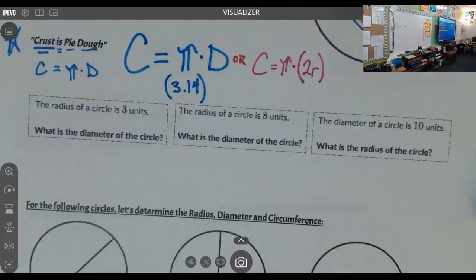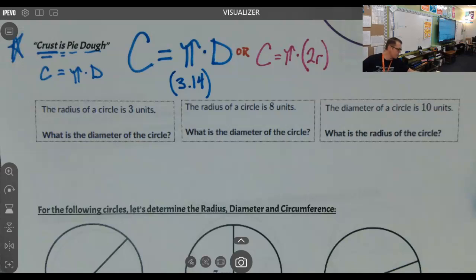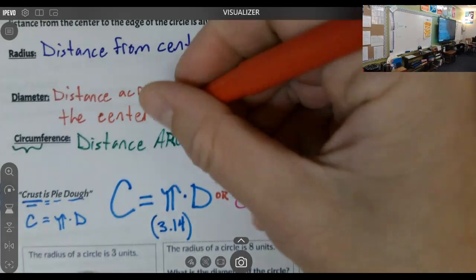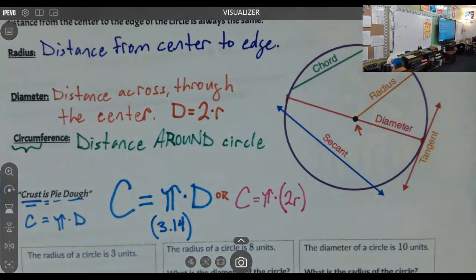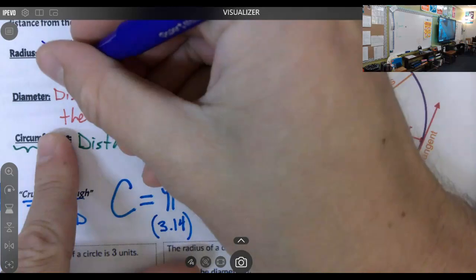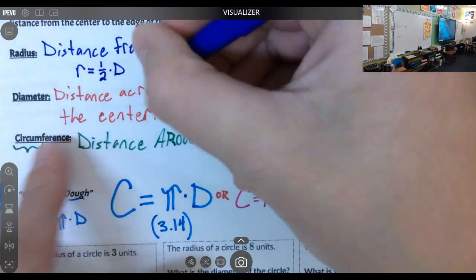So while we're together, let's answer these questions real quick. Take 30 seconds, get a head start on me, because then I'm doing random cards. Make sure we know what we're doing on the paper, so we've got something written down to reference. We could up here make a little note: diameter is 2 times the radius. We could also make a note: the radius is half of the diameter.